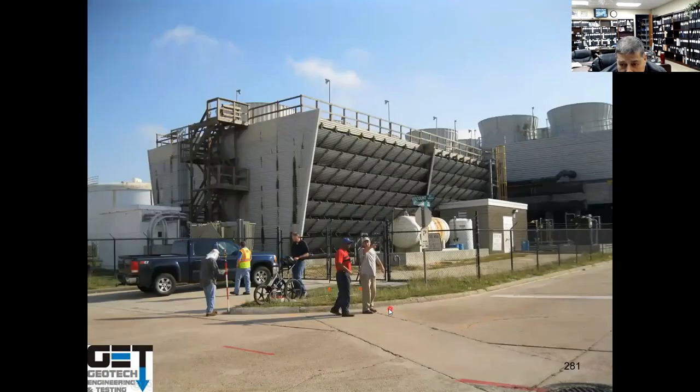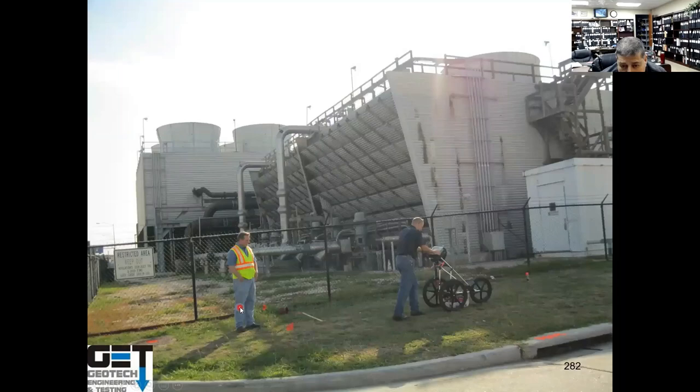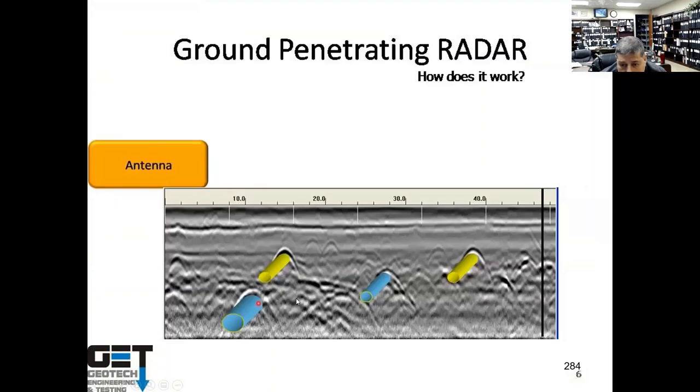This is the Houston Airport System. You want to know where the utilities are, so you run GPR on it and you pick up the pipes that are located underneath.